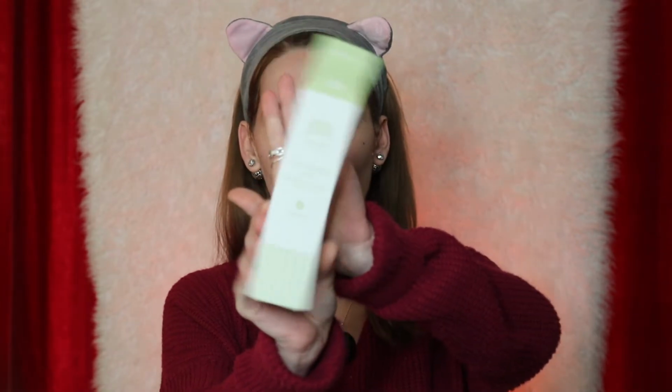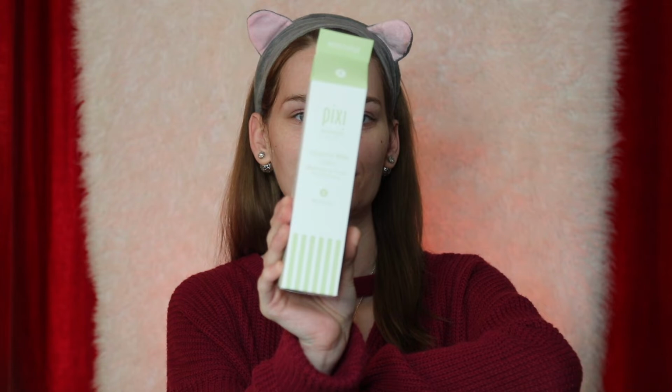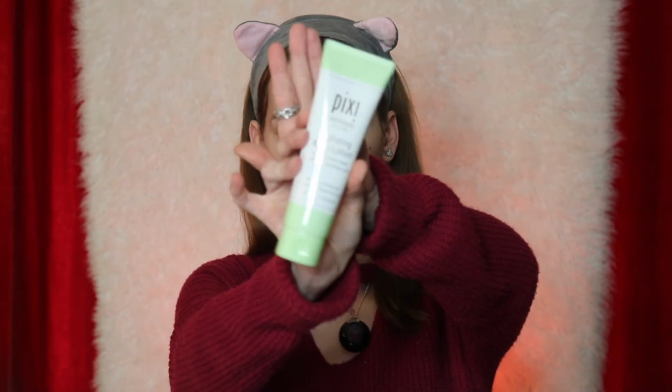and the sixth and final product in this collection is the Milky Hydrating Lotion. There's 4.57 fluid ounces of product in this tube. It has a coconut and shea butter base. It is a facial and body moisturizer, and its main claim is deep hydration.